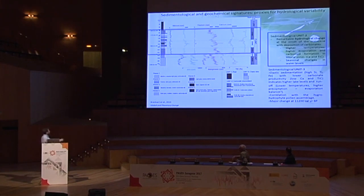By contrast, Unit 2, comprising all the Holocene, practically the early, mid and late Holocene, is mainly dominated by carbonate layers and shows a decrease of the lake levels. There is a marked hydrological change during mid Holocene times, when iron, silicon, and titanium show an increase. And we interpret this like the return of the establishment of humid conditions at the basin scale.